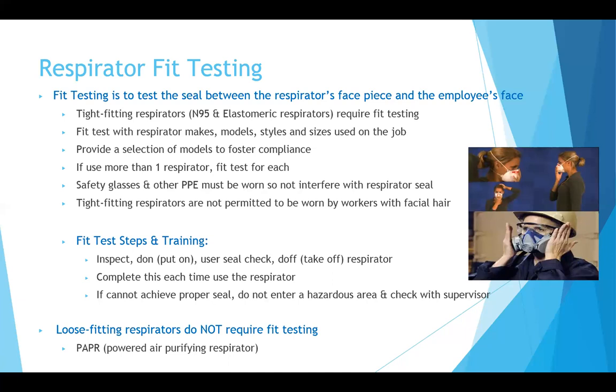They're checking where you breathe in and you feel that on your hands. And then doffing or taking off the respirator. So this whole process and these steps should be completed every time an individual uses a respirator, and this can be a good time at fit testing to review that.